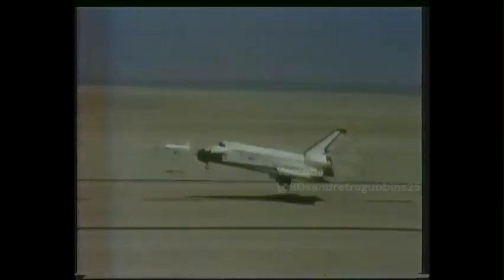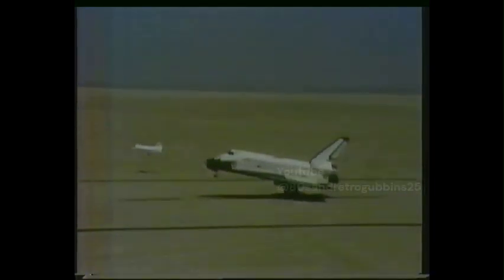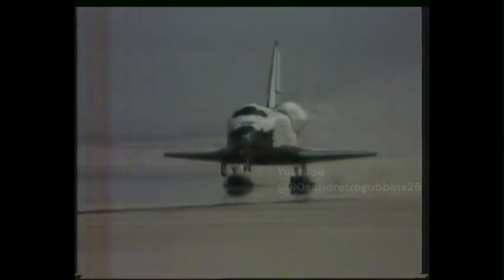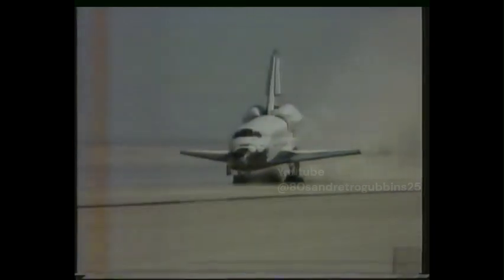You're down. 50 feet. 40. 30. 20. 10. 5. 4. 3. 2. 1. Touchdown. Those gears, 10 feet. Five. 4. 3. Touchdown.